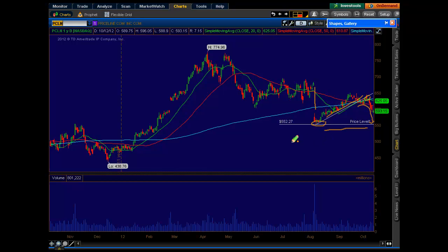So it's the same thing like in Apple, but in this case it's going to be plus 1, 560, and minus 2, 550. And these are puts on the weekly, which expire next Friday. All right? That is the setup there.